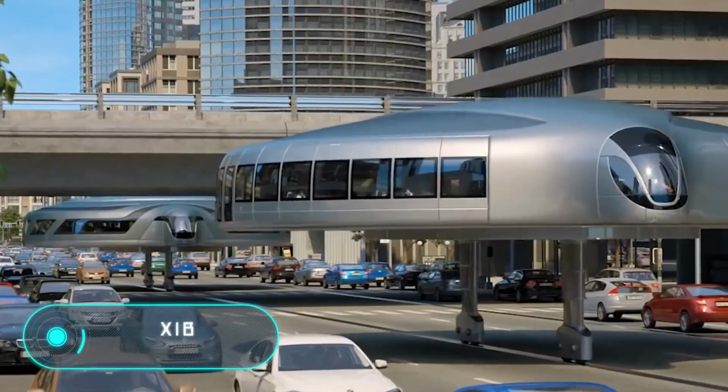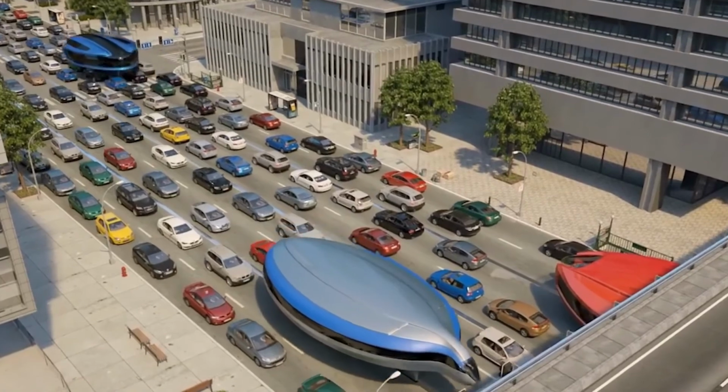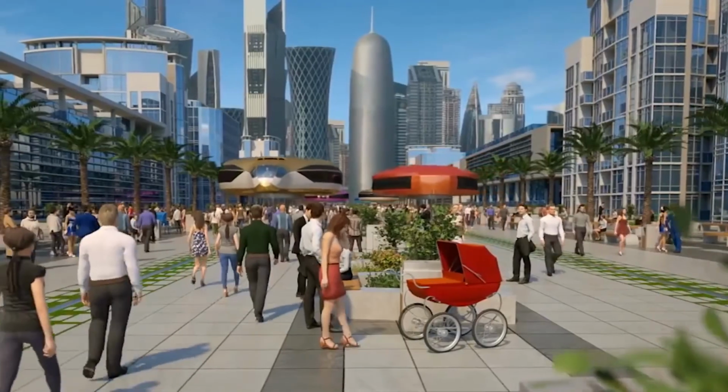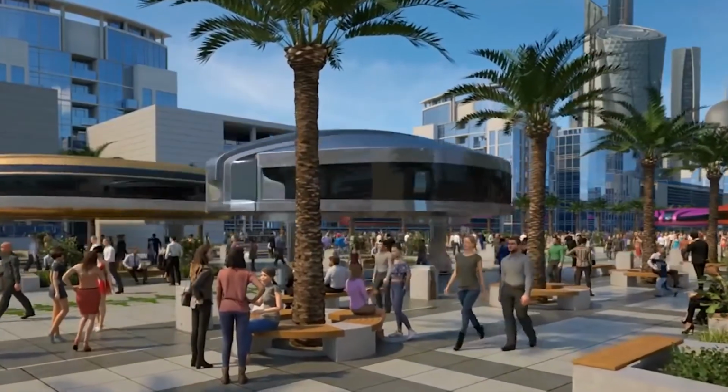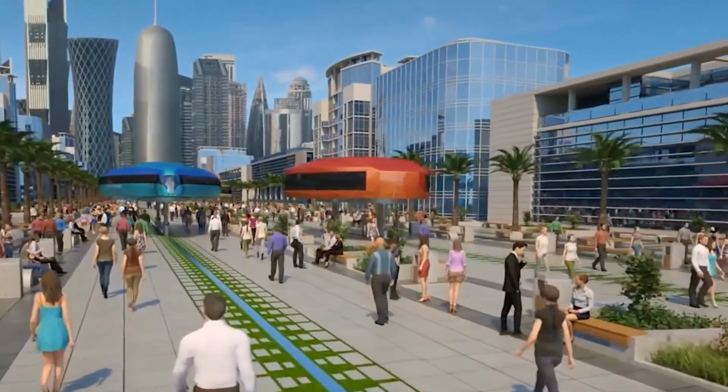Flexible transport. The basis of this urban vehicle, as well as that of the fire engine shown above, is the concept of a self-balanced vehicle. Thanks to a stabilization system, this vehicle for a large number of people is balanced on two thin poles that move on specially installed rails.